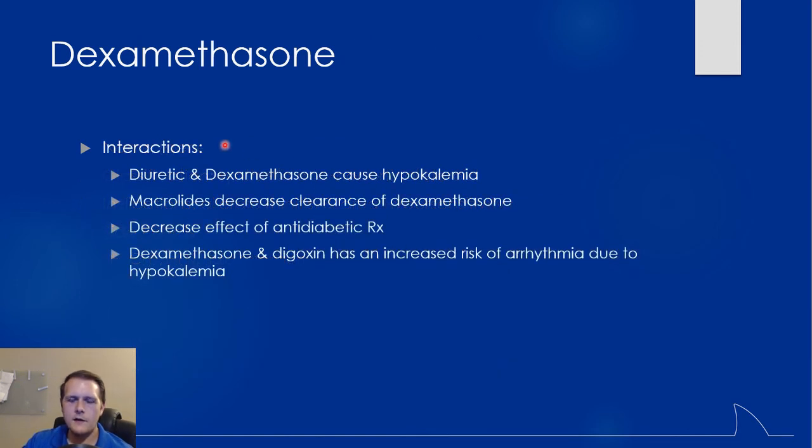Okay. Other things you're going to find, this can interact with things like diuretics to worsen hypokalemia. You may find that through certain CYP interactions, things like macrolides can decrease the clearance, so you see more of an effect there. Obviously, I mentioned things like the effects on anti-diabetic medications. You can see issues with digoxin due to hypokalemia. There's a lot of different effects you can see with this, mainly due to the direct either mineralocorticoid or the glucocorticoid effects of dexamethasone. But the nice thing here is if you learn these effects just for dexamethasone, guess what? They apply to all the other systemic corticosteroids we're going to talk about as well.